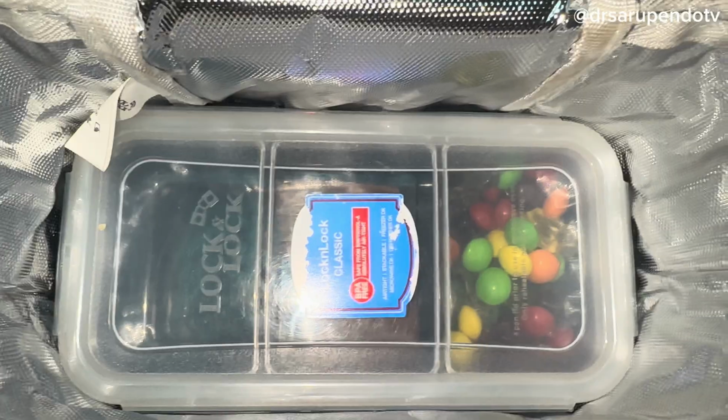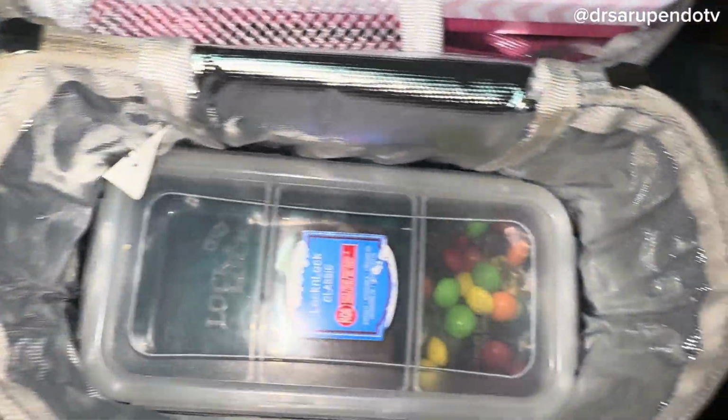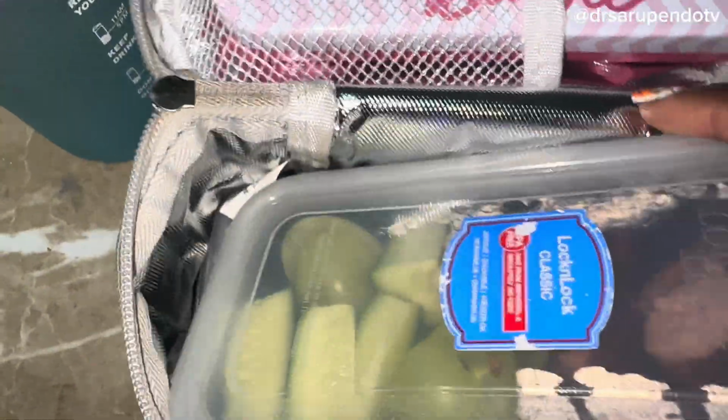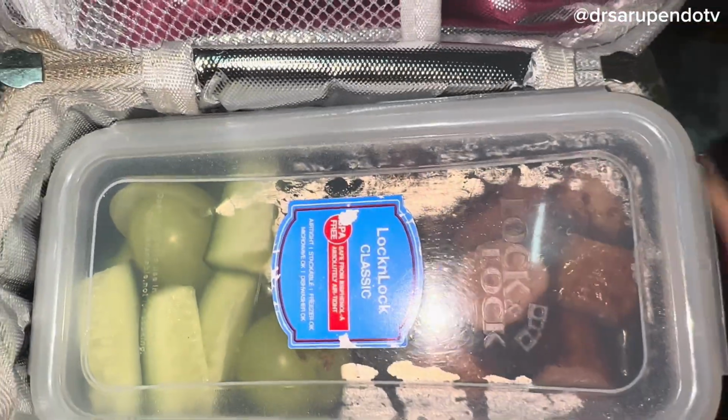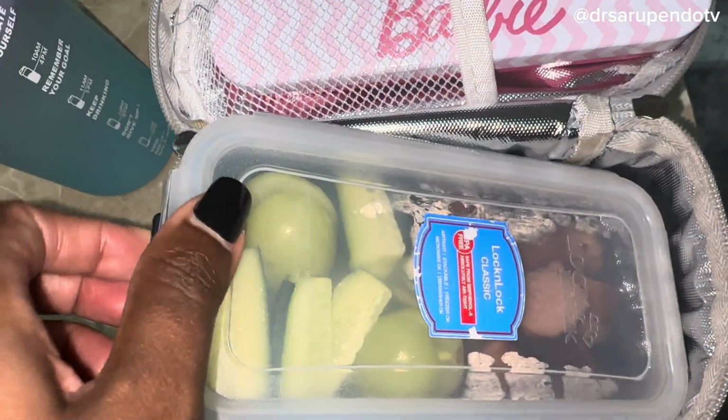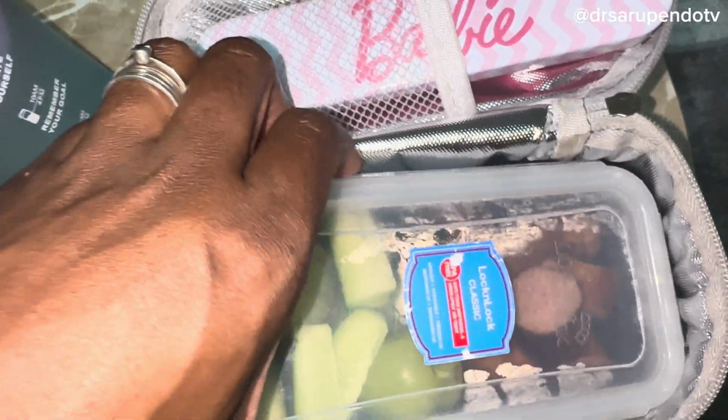Skittles and our healthy snacks. I make it a point to make sure that I've incorporated something healthy. I know even the sausage is not healthy, but she had requested them, so sometimes we do what is right, sometimes we also do what the baby wants, kidogo.